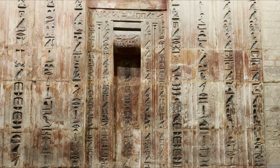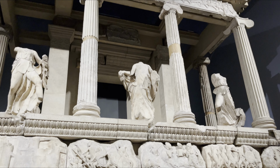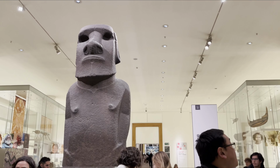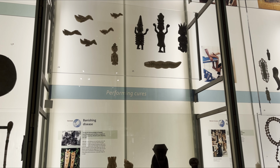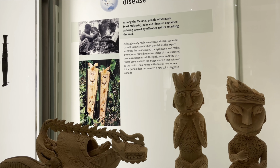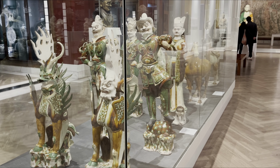British Museum is totally a must-see if you come to London, between the Rosetta Stone, the Parthenon artifacts, the Egyptian mummies, the Easter Island statue, the bronze plaques from Benin, and even the museum's Great Hall is absolutely gorgeous. I couldn't appreciate everything during our visit, so we might have to go back to the British Museum next time we're in London.